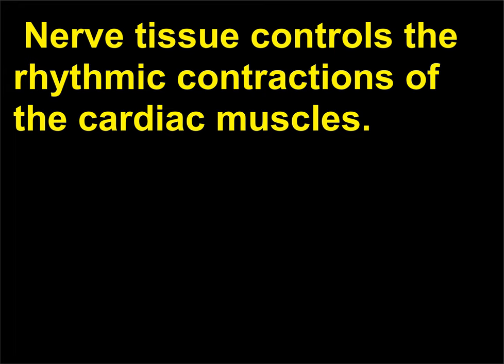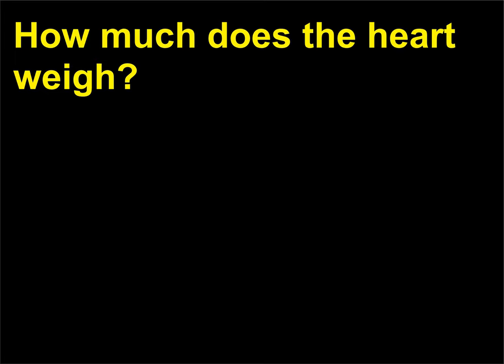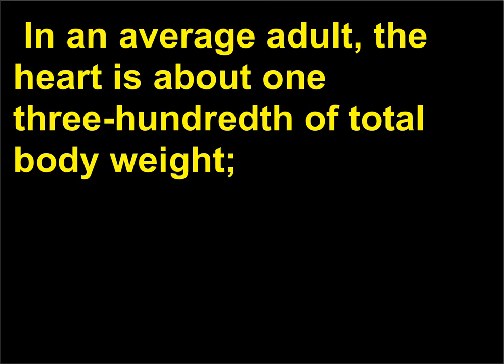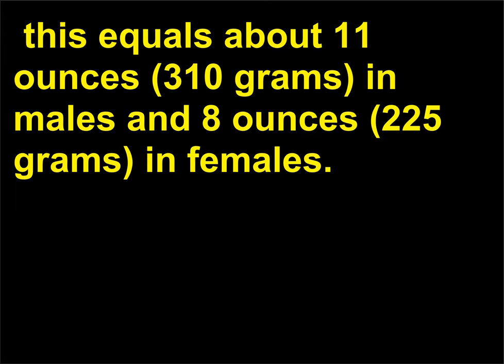How much does the heart weigh? In an infant, the heart is about 1/30th of total body weight. In an average adult, the heart is about 1/300th of total body weight. This equals about 11 ounces, 310 grams, in males and 8 ounces, 225 grams, in females.